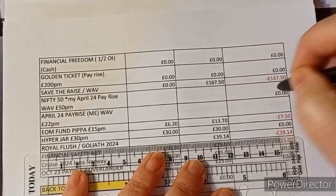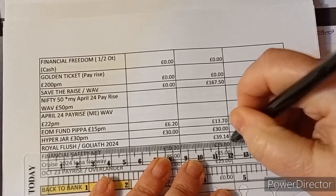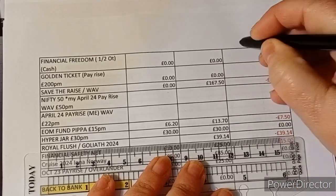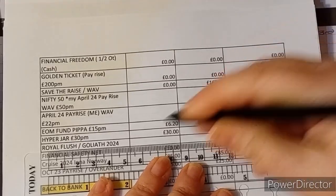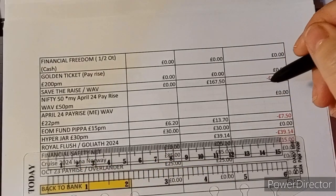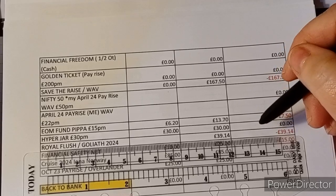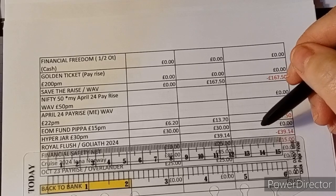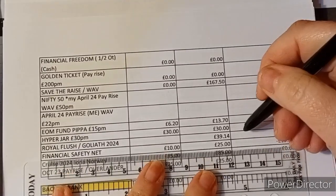We've got £39.14 going into the Royal Flush this month. That £39.14 is the last 4 digits of hubby's payslip. So whatever the last 4 digits of his payslip are, that's what I put into the Goliath Royal Flush to enable me and hubby to have a night in a hotel and me to go and play in the biggest poker tournament in Europe. I've not been for 2 years, so I'm like, life's short and it's something I really, really enjoy. So that's why I'm saving up to do it.